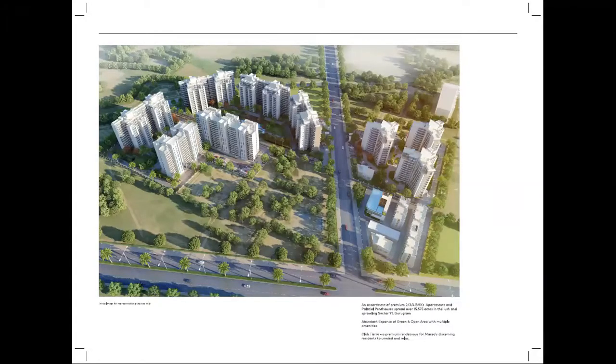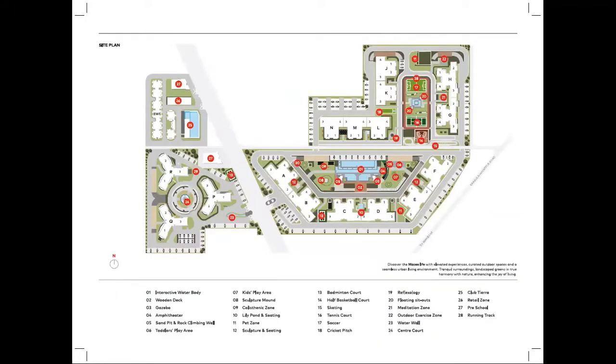Next, this is the aerial view. Basically, this is a site layout plan of this Maceo, which is spread over 16 acres. We have 16 towers in the Maceo in the configuration of 2, 3, and 4 bedroom apartments.